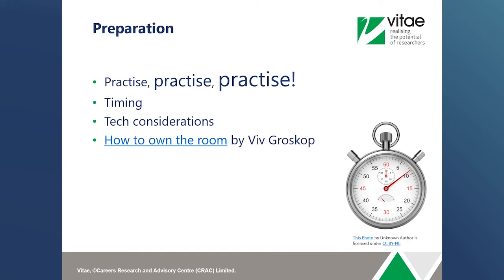Tech considerations are a big thing, so if you can find out what the computer setup will be ahead of time, that will also help you put yourself at ease. Do you have to send slides ahead of time? Will you have to bring a USB stick with your slides on and transfer them onto the organiser's computer? It's a good idea also to bring your own laptop with adapter cable and power cord, just in case.